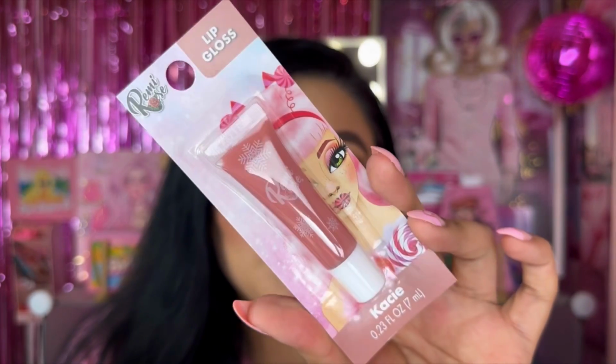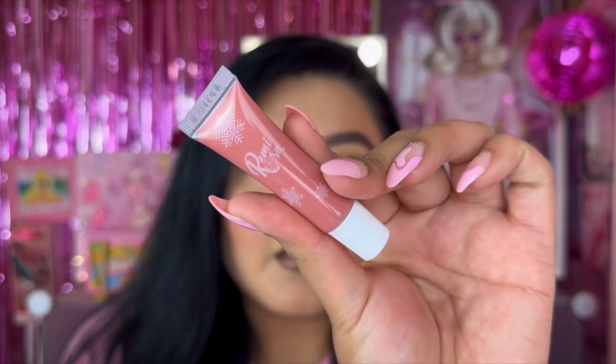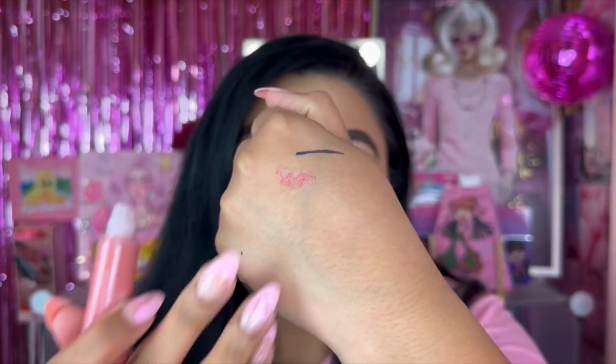I did pick up a lip gloss. This is the Remi Rose lip gloss in the shade Kacie. Such a beautiful color. And you guys know I literally have so many of these lip glosses in my collection. I just love the formula. There it is there. Such a beautiful, like, everyday-ish kind of moment. There's the shade Kacie right there.